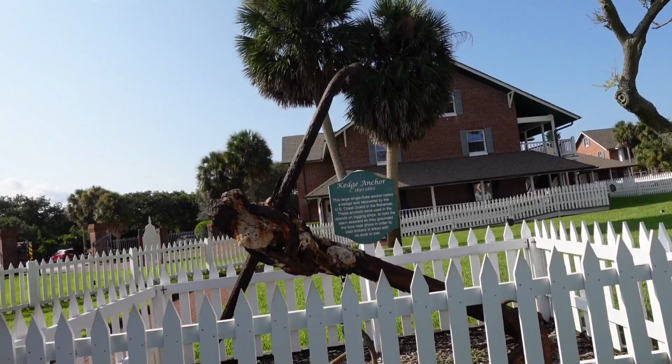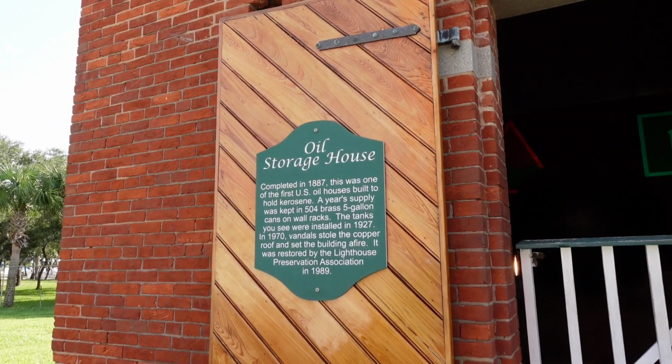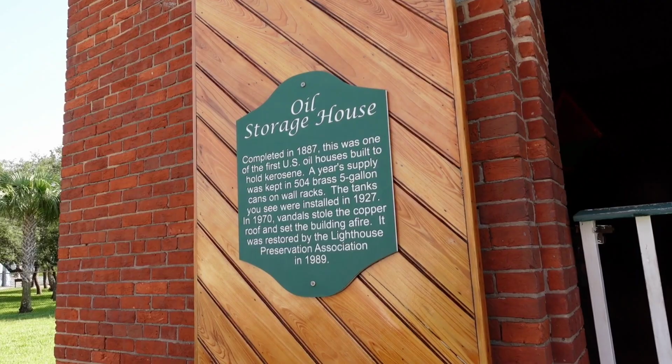It was recovered by the U.S. Coast Guard in the Bahamas. Oil storage house, completed in 1887.